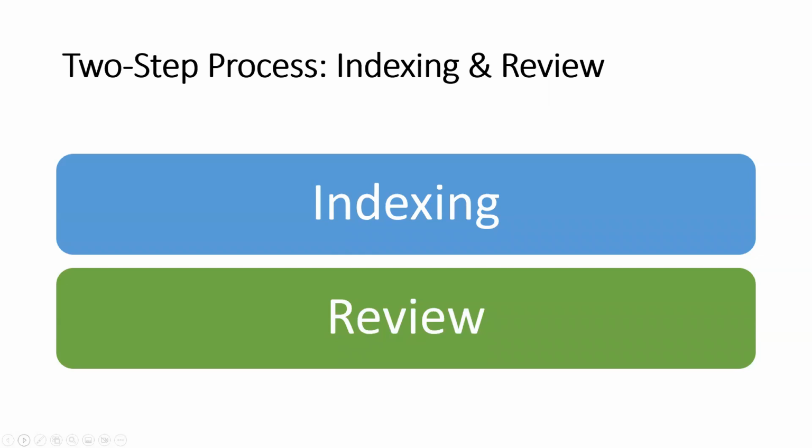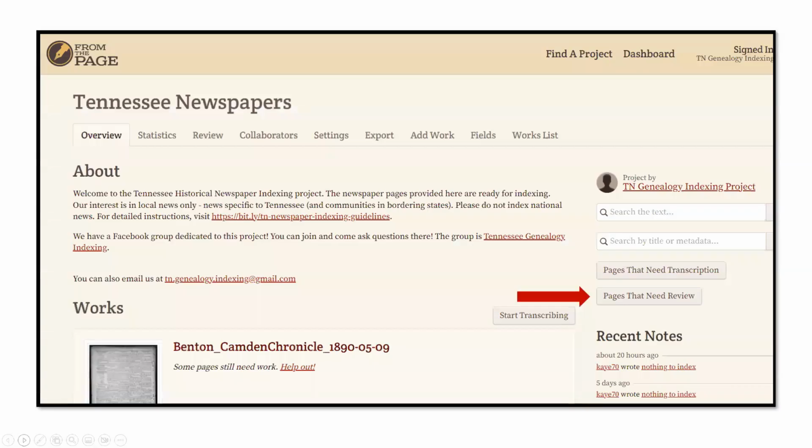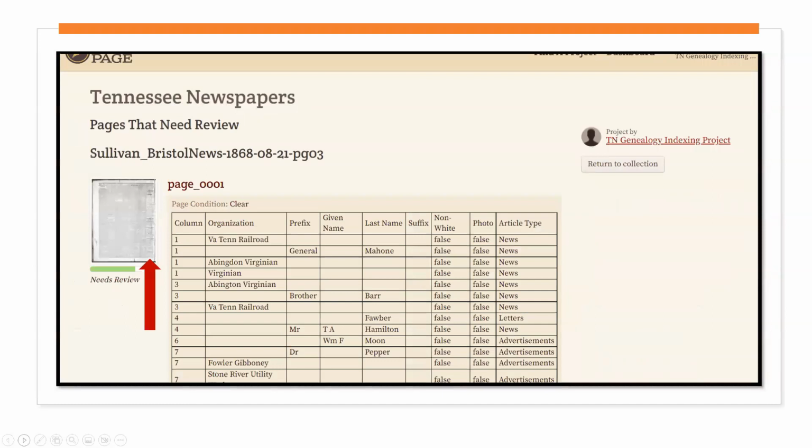Let's talk about how to review a page that's been indexed already. So again, here is the front page of the project site. There is another button called Pages That Need Review. In order to see what needs help in the review stage, go ahead and click that button. Now here, you'll also see the image of the newspaper, but now notice beneath the image is a green progress bar. So that tells you it's been transcribed, but look, it says needs review. And you will also see that there is data already showing up on the screen because someone else has already gone through and done the indexing work. So your task is to review it.